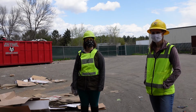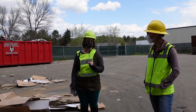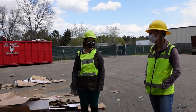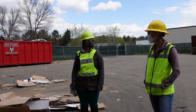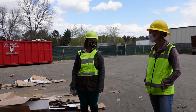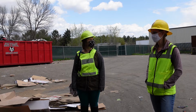Very cool. And if we don't take the paper off of our cans, do you guys still accept it? Yes. When it goes to a smelter or place where they're going to melt down the aluminum, it's such a high temperature that it's going to burn that piece of paper right off your tin can. And keep your bottle caps on.